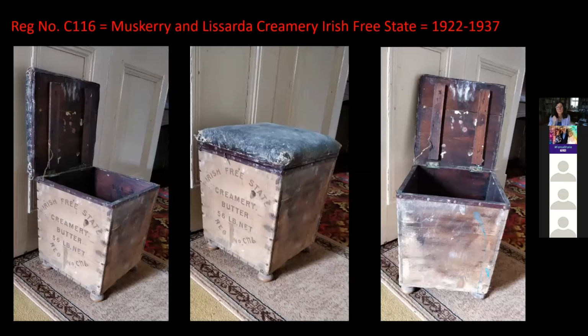Now, moving on to butter boxes, which I've done a fair amount of work on. I'm very interested in the reuse and recycling of butter boxes. I work for the Butter Museum in Cork sometimes, and they've got a good collection of them there. But this one turned up in fieldwork since lockdown was opened up in Ireland. And it's nice because it's not been painted.